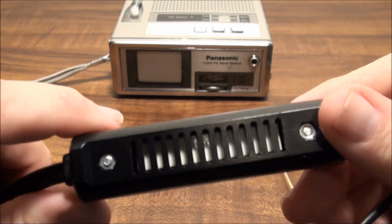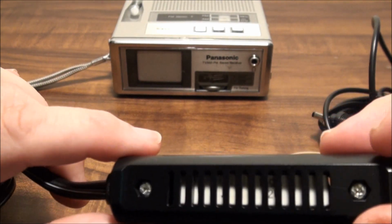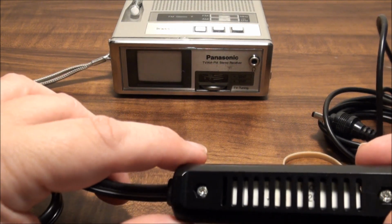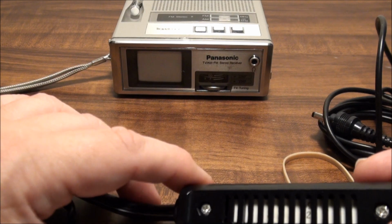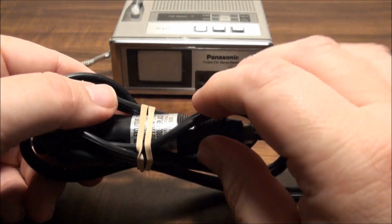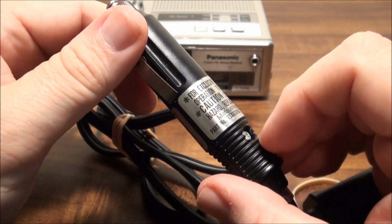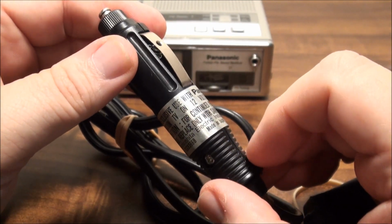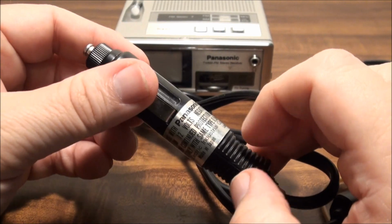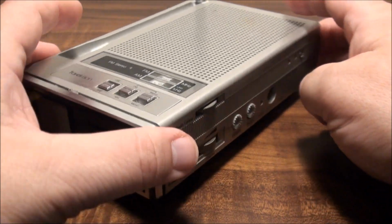Well, it's got a big honking power resistor there in the middle, doesn't it? If I can make that out. $15,000, $20,000. And we're not going to be using that anyway today. Alright, well, let's try the radio first.